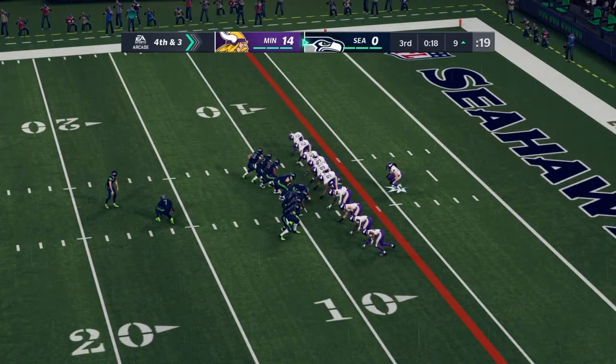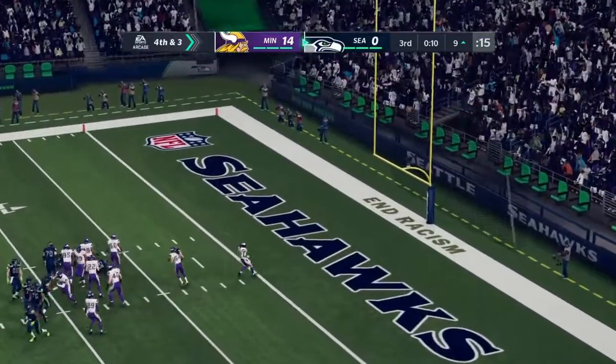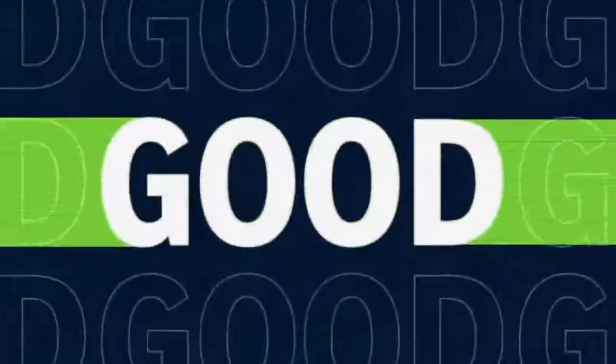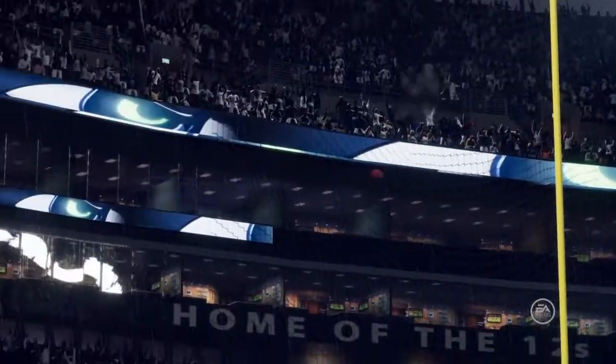Comes the Seahawk kicker here on 4th down. It's Jason Myers. This is a 26-yard attempt. And Myers able to knock it through. And they will get themselves on the board here at 14-3. Vikings 14, Seahawks 3.